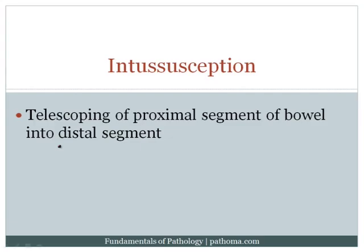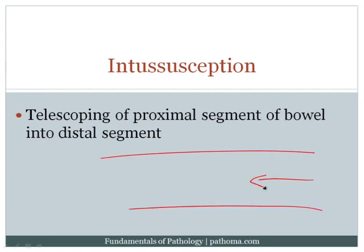Now, intussusception refers to telescoping of a proximal segment of bowel into the distal segment. Here's basically the idea. Let's pretend that this is the bowel, and the flow is moving this way. The idea is that you drag in the bowel along the direction of flow, along the direction of peristalsis. So that's called intussusception, the telescoping of a proximal segment into a distal segment.